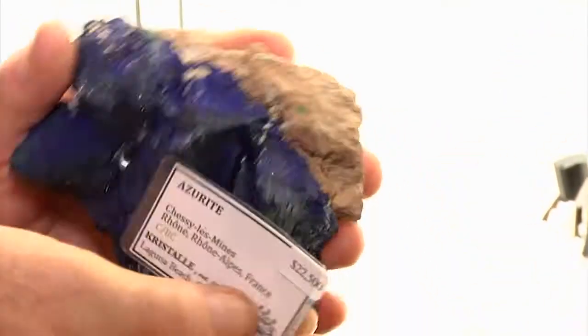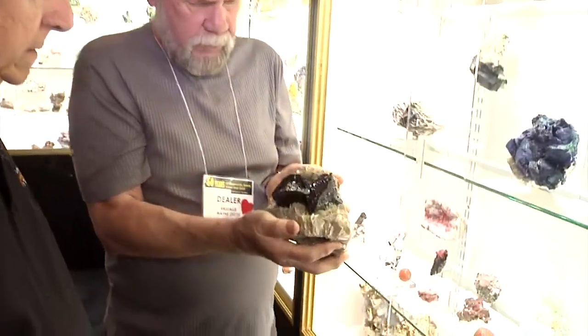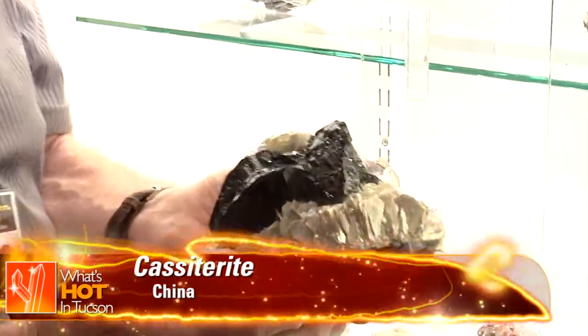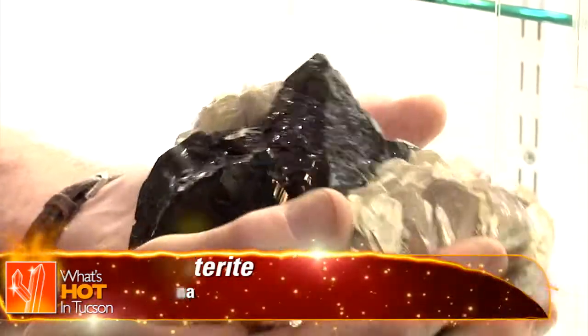And it's on matrix. That's unusual. So this one was purchased almost 12 years ago and then more recently brought back onto the market. But that's a twin crystal cassiterite on muscovite. That's a very, very fine specimen. And the locality? China.